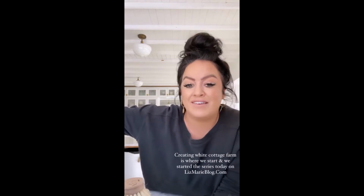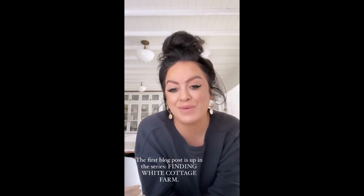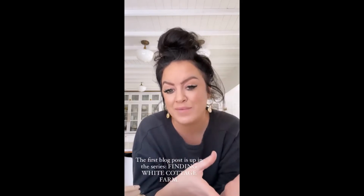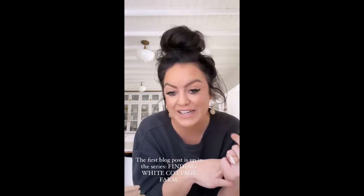It is going to take us everywhere from where this house and farm originated in the 1800s all the way to today. So the first post in the series just went live on LizMarieGalvan.com in the Creating White Cottage Farm series. And this one is called Finding White Cottage Farm.